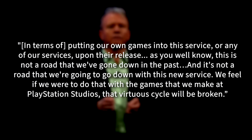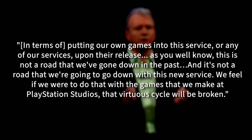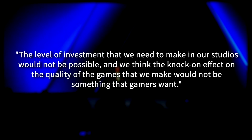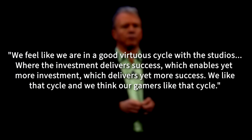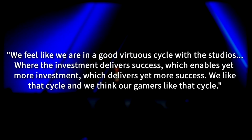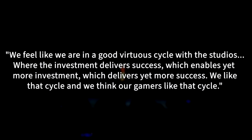We feel if we were to do that with the games that we make at PlayStation Studios, that virtuous cycle will be broken. The level of investment that we need to make in our studios would not be possible, and we think the knock-on effect of the quality of the games that we make would not be something that gamers want. We feel like we are in a good virtuous cycle with the studios, where the investment delivers success, which enables yet more investment, which delivers yet more success. We like that cycle, and we think our gamers like that cycle." How many times can one man say cycle in a single press release?